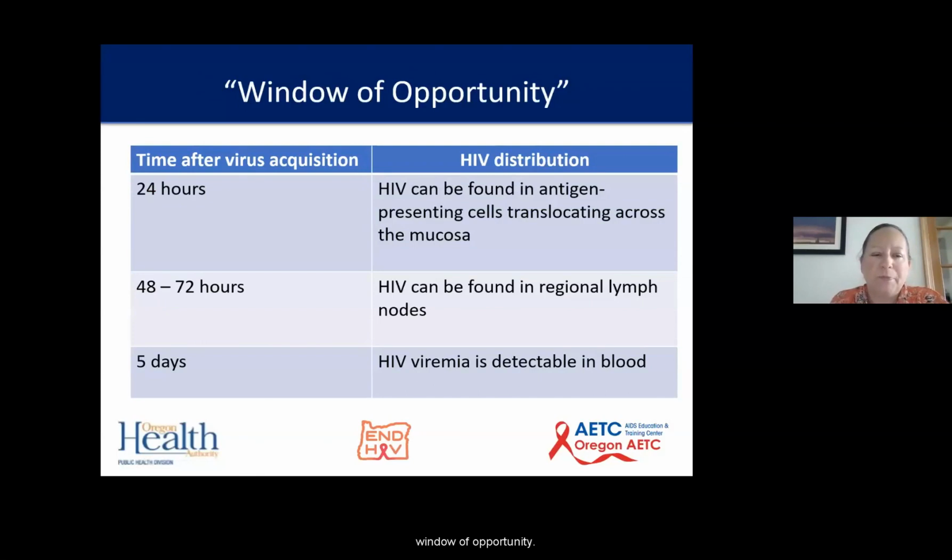the window of opportunity. So 24 hours after virus acquisition, HIV can be found in antigen-presenting cells translocating across the mucosa. By 48 to 72 hours, HIV can be found in regional lymph nodes. And at 5 days, HIV viremia is detectable in the blood. So if somebody is contacting you on Thursday afternoon about a potential exposure that occurred on Friday night or Saturday night, it is actually too late to be considering post-exposure prophylaxis, because realistically, after you get to this point, as I like to say, the horse is out of the barn. It's really just too late to have a significant impact.